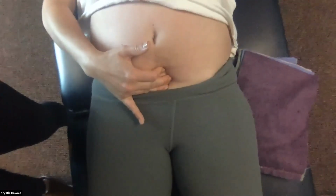So now that I have that twisted up in the middle, I can either bend my knees here and start to move my legs left to right with my knees bent.